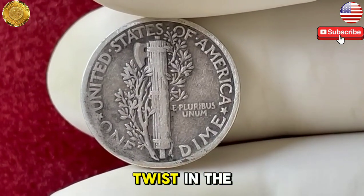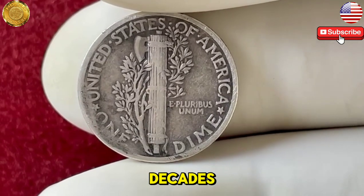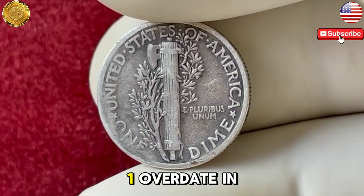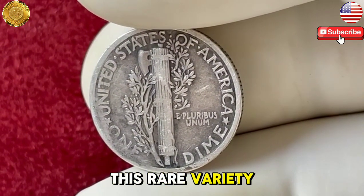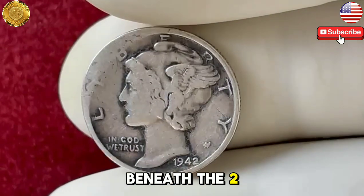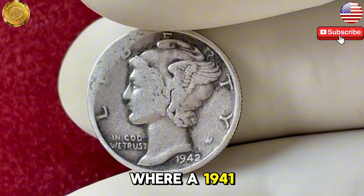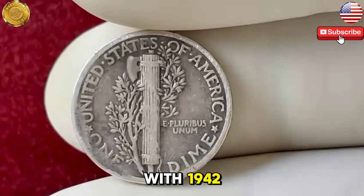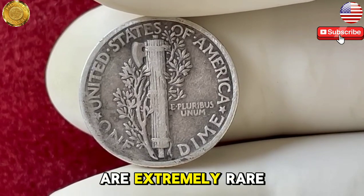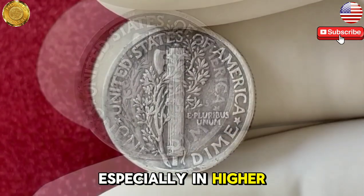But there's another twist in the tale of the 1942 dime that's kept collectors on edge for decades, a mysterious and highly valuable error, the 1942/1 overdate. In this rare variety, the numeral 1 from 1941 can still be seen beneath the 2 in 1942. This happened due to a die error, where a 1941 die was repunched with 1942, leaving behind a visible remnant. These overdates are extremely rare and can command astonishing prices at auction, especially in higher grades.